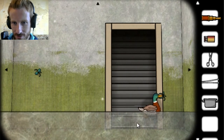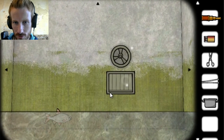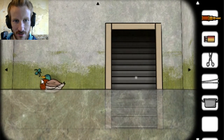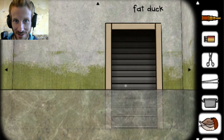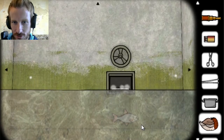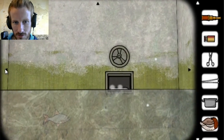Eat that. Okay, he's fatter. We gotta raise the water level once more. One more time. Eat that. Right now. Eat it. We got a fat duck. What did I get? A fat duck! What the hell's a fat duck gonna do? And what do you do? Wow, I still am stumped. I feel like I'm constantly stumped.